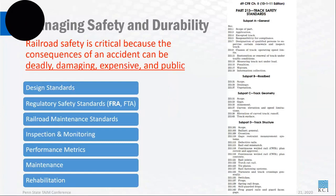The industry, from both the side of oversight agencies and the side of the railroad owners and operators, has built a framework for managing track safety and quality that includes various sets of standards, inspection programs, performance metrics, and significant investments in maintenance and capital programs. Keeping trains on the track and moving at maximum safe speeds is good for business, and it's good for the industry's reputation.